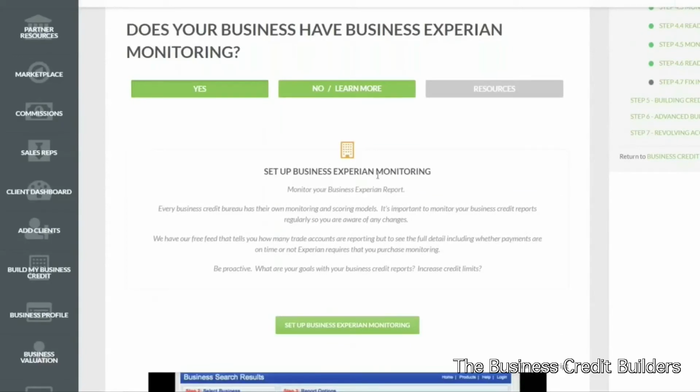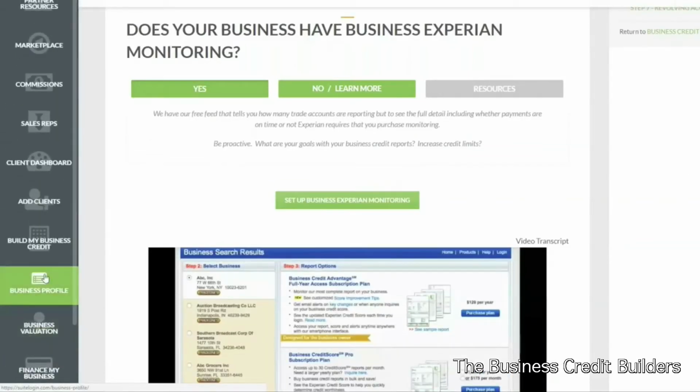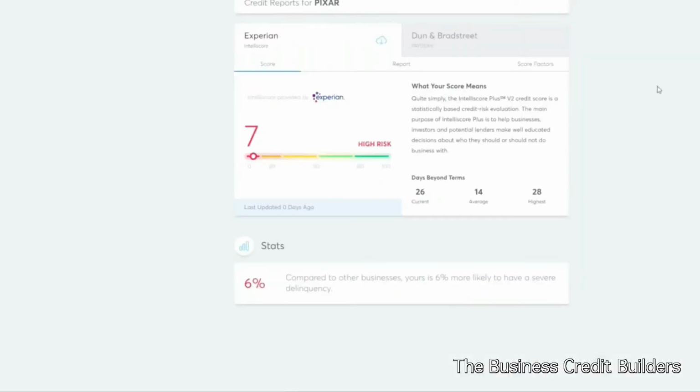And I'm going to show you something really cool. With us, you don't spend $210 for Experian and D&B. You come right over here to two places. You can come over to access your business credit reports. Well, let's go right here to Credit Report Dashboard. And once you do this, you'll be able to pull up your actual credit report with Experian and with D&B.